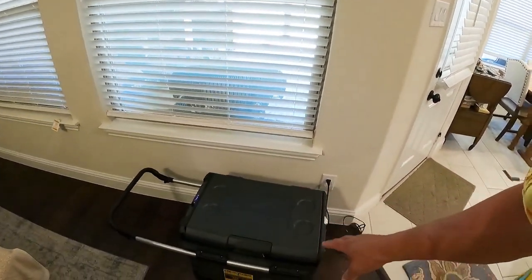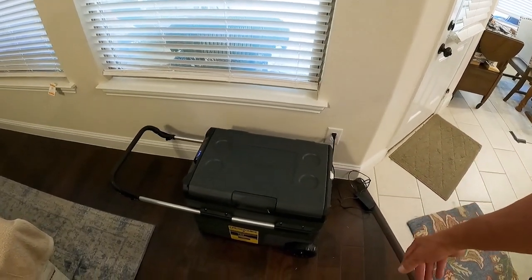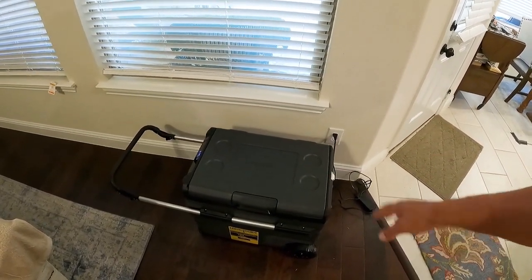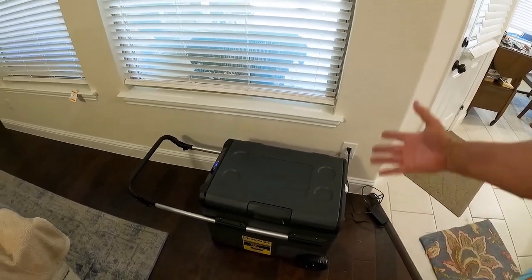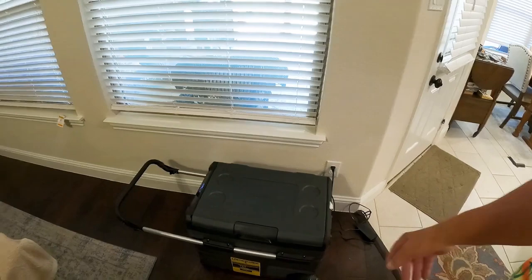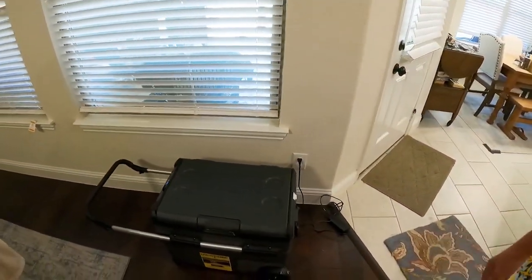And reading the included literature, you do want to use a 100 amp solar panel to power this, because a 50 is just not enough. And they recommend you have that in the shade so that the compressor's not having to work as hard. Man, it's a great thing. Well, I have nothing but good things to say about it. I really like this long handle. That makes moving it around a lot easier.